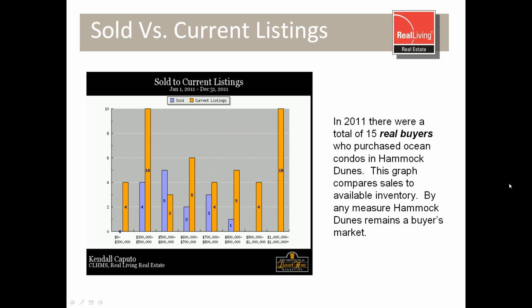And the same is very close to being the same here in the $700,000 to $800,000 range. So, you know, in certain price ranges here, price bands, it is a reasonably balanced market, and in others it's obviously not. And you need to consider which price band you're in to determine whether or not it's even worth trying to list your home at this time.